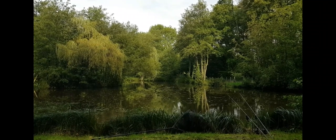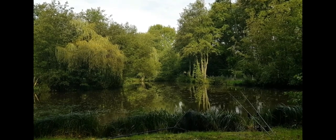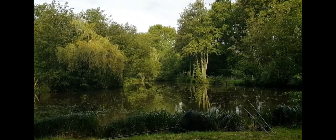I think there's a bit of blue sky and everything coming. Oh no, here we go. Get a little bit more sunshine now. It does look nice, doesn't it? Just rays of light streaming through.